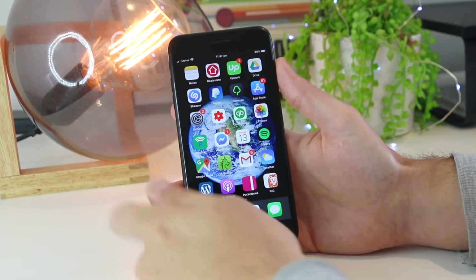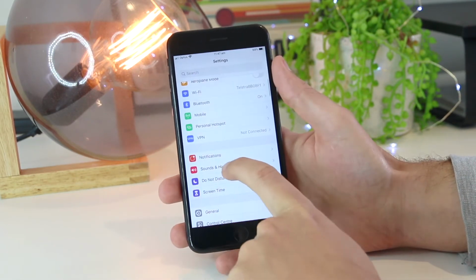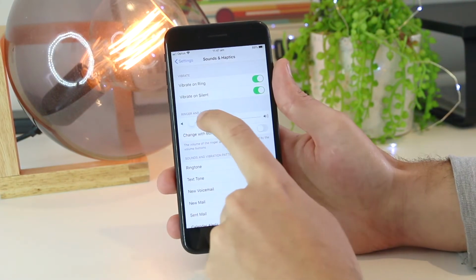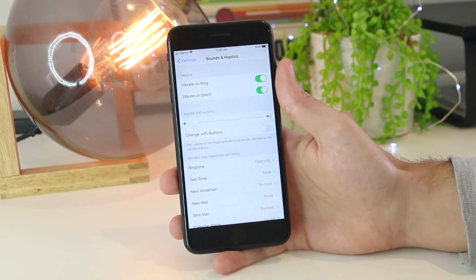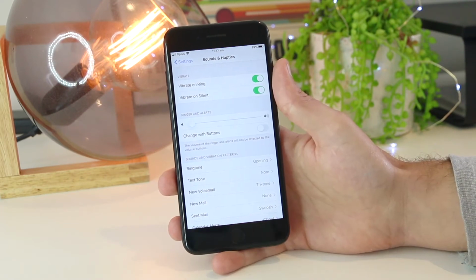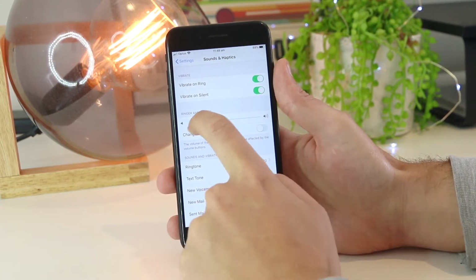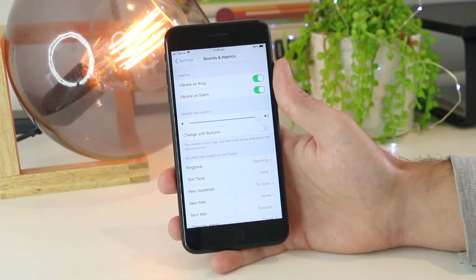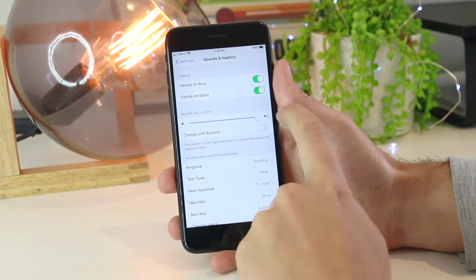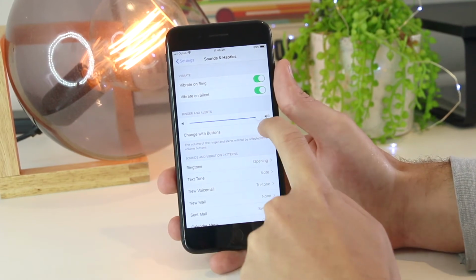To fix this, you just want to go into Settings, and then scroll down to Sounds and Haptics. And as you can see right here, guys, the ringer and alerts volume is all the way down at the bottom, and this will cause me not to receive any phone call notifications or any sound whatsoever for messages as well. So if I want to change this, all I have to do is simply slide this up. And if I also want to have the ability to change the volume for the ringer, I can also change it with buttons.